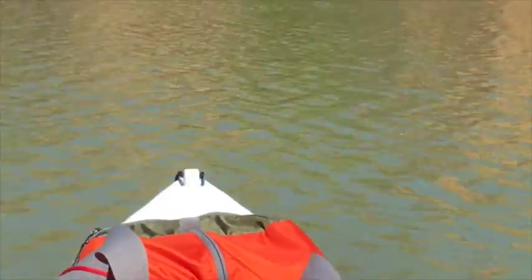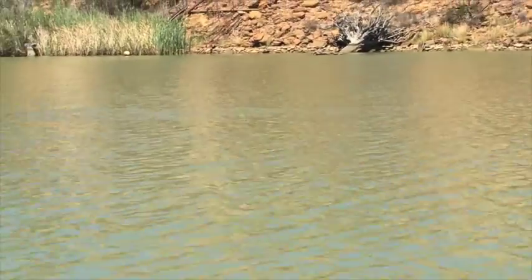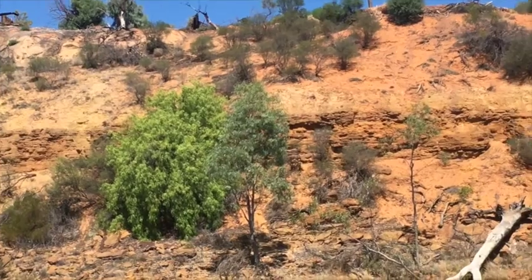Geez, just keeps spinning around towards the back where I came from. So nice cliff faces there. Amazing to think the river once ran all the way up to there.